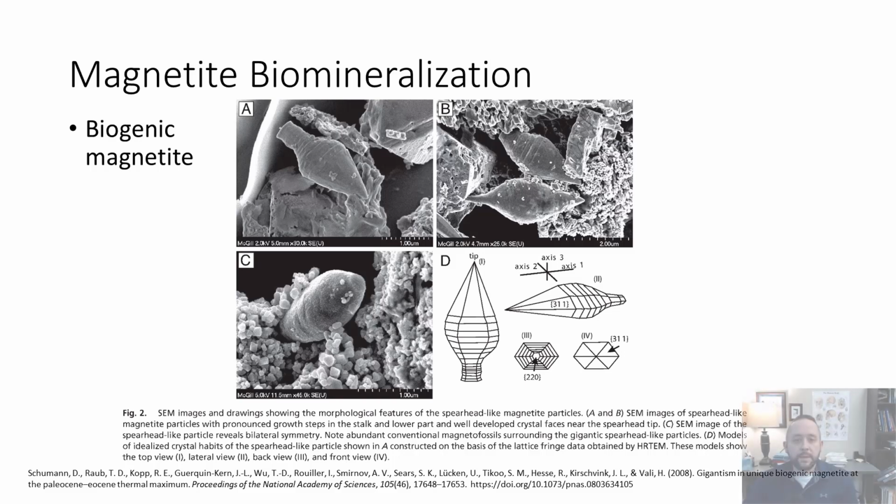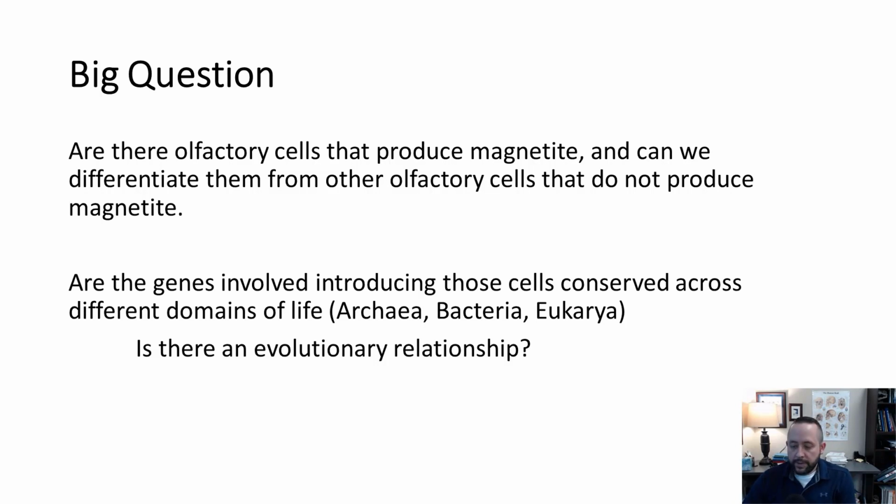And so finally, reaching the big question that the authors are asking: within this trout that they studied, are there olfactory cells, which is our sense of smell? We have an olfactory nerve and an olfactory sense. Within those cells that produce magnetite, can we differentiate them? Can we separate them from other olfactory cells that do not produce magnetite? And can we discern or sequence those cells and their genetic information to see if any of those genes will show up in a BLAST program or sequencing?